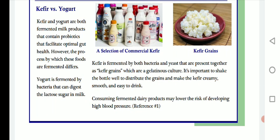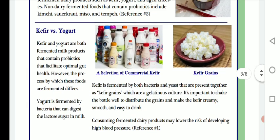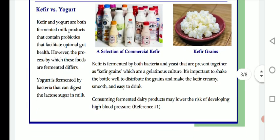Yogurt is fermented by bacteria that can digest lactose sugar in milk, while kefir is fermented by both bacteria as well as yeast that are present together as kefir grains, which are gelatinous in culture. It is important to shake the bottle well to distribute the grains and make kefir creamy, smooth, and easy to drink. These are two important foods, and basically they are derived from milk.